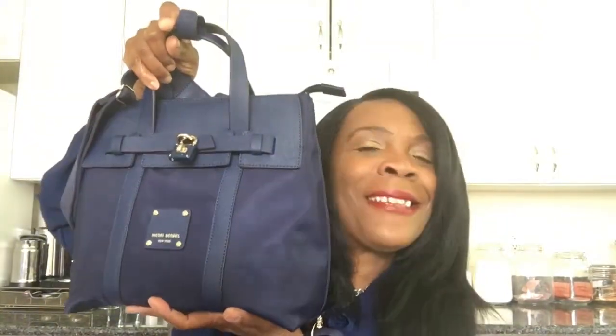But she's a dog. I love her, and I love my daughter. Thank you, baby. But this bag is gorgeous. If you want a durable bag, a beautiful bag, a stylish-looking bag, and don't have to worry about her, get one of her. She's gorgeous.